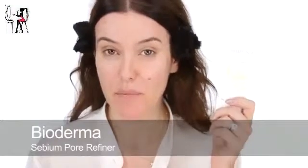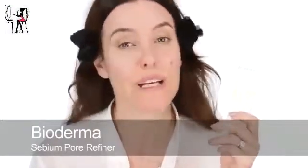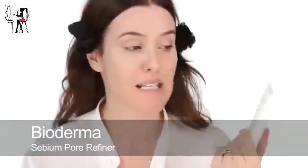So onto foundation, and you may find you're one of those people that turned into a complete oil slick when you have your PMS face. So using something like a mattifying primer before your foundation will really help at this time of the month. I particularly like this one by Bioderma, which is really good. You can use it all over if you turn into an oil slick, or just around the center of your face.